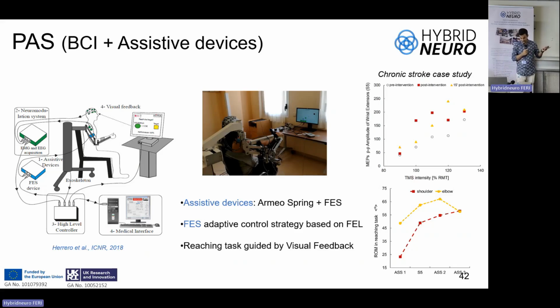But this is a case study, and every time you look at studies in which you have one very nice experimental condition, you should always expect to see a control condition. In this case, we hadn't, so who knows if the changes we are seeing are just because, for instance, in the functional outcomes, the subject was doing some more rehabilitation and it was the natural flow to progress.